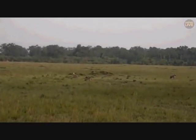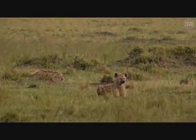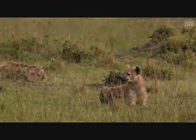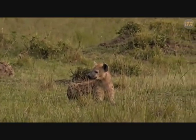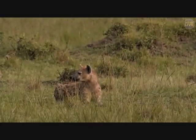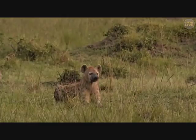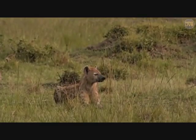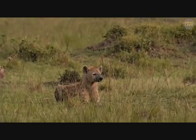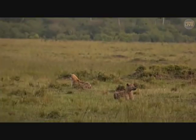And hyenas? Is there something there that you are being so persistent and not wanting to move away? Again though, when there's a big male lion around, normally the hyenas scatter. I don't really want to have anything to do with the lions, but because it's just the two of them here, they're going to take advantage and be a bit of a pest. At least they've given this lioness a break now. The lions are much, much bigger than the hyenas. I think it's best that they be wary.